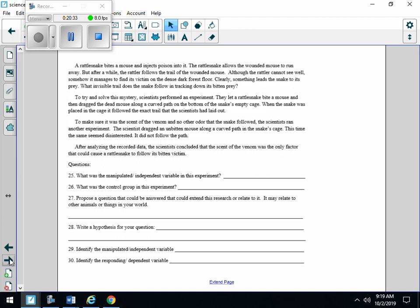Hurry up. A rattlesnake bites a mouse and injects poison into it. The rattlesnake then allows the wounded mouse to run away. But after a while, the rattler follows the trail of the wounded mouse. Although the rattler cannot see well, somehow it manages to find its victim on the dense, dark forest floor. Clearly, something leads the snake to its prey. What invisible trail does the snake follow in tracking down its bitten prey?